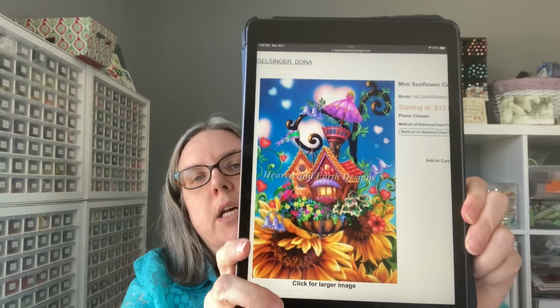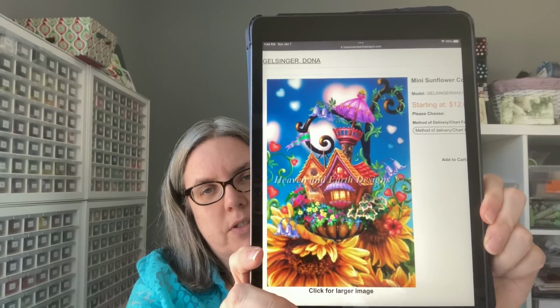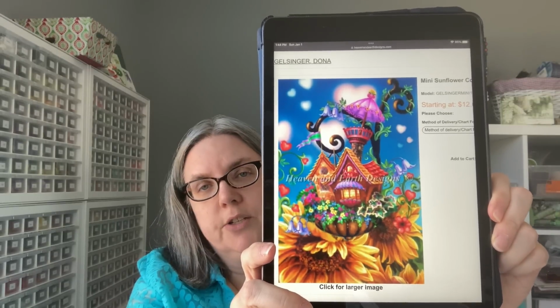Then the next full coverage I started when it was in May. Okay. I was thinking it was a different one coming up, but nope, that makes sense. This is Mini Sunflower Cottage. The artwork is by Donna Gelsinger, and it is a Heaven and Earth. So that's what that one looks like. And the bright colors, I mean, really, it is so fun and bright and cheery that that's what brought me to this one.